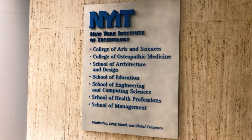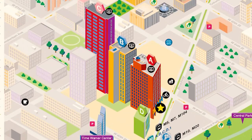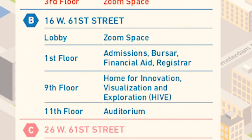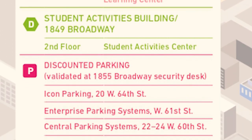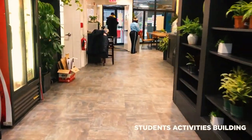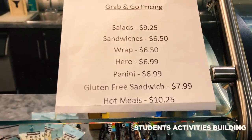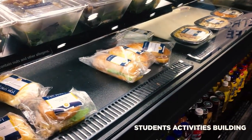So per your guys' request in the comments, this is gonna be an official NYIT Manhattan campus tour. The Manhattan campus comprises 4 main buildings. We're gonna start with the Student Activities Building. This building was actually under renovation, and this was my first time seeing it since. It's really nice to get your work done. They also have a canteen, a miniature canteen, and the prices are a bit outrageous for my liking.